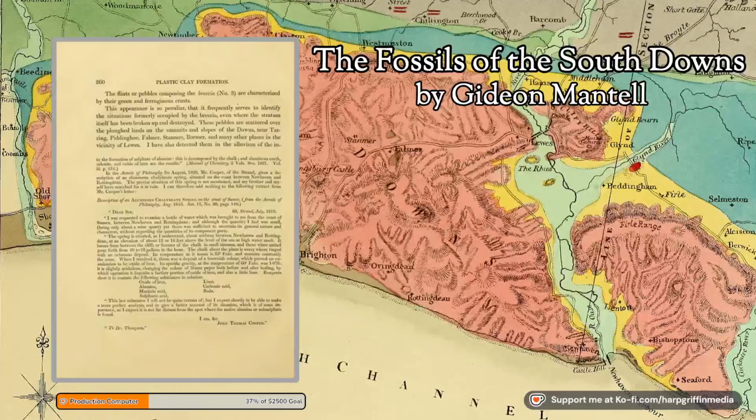89 Strand, July, 1819. Dear Sir, I was requested to examine a bottle of water which was brought to me from the coast of Sussex, between Newhaven and Rottingdean, and although the quantity I had was small, being only about a wine quart, yet there was sufficient to ascertain its general nature and characters, without regarding the quantities of its component parts. The spring is situated, as I understand, about midway between Newhaven and Rottingdean, at an elevation of about 15 or 16 feet above the level of the sea at high water mark.